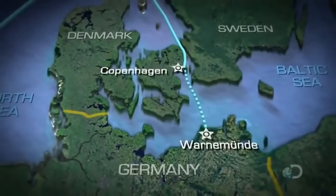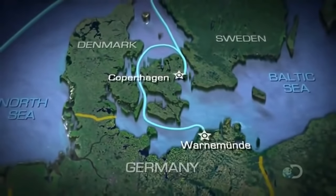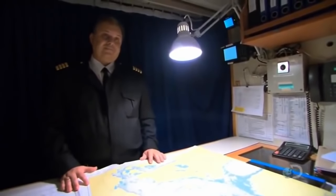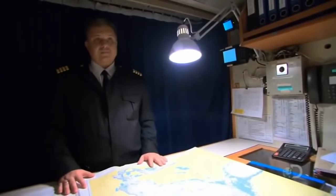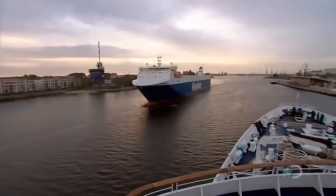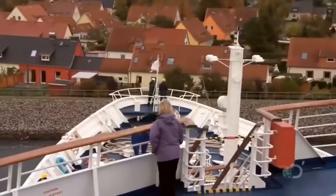So the only option is to retrace part of the route north, then loop south through the Great Belt Strait to get to Germany. "That means double time, and double fuel also, but there is no choice." Backtracking adds another 370 kilometers to the journey. But early on the fourth day, Marco Polo eases into her berth in Warnemünde.